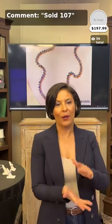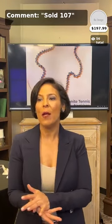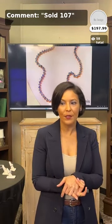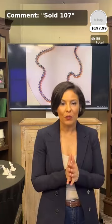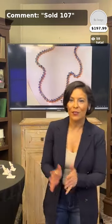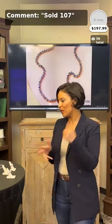$197.99 for 11 carats and an 18-inch style necklace. You have all trillion cut gemstones that are fancy, and the budget payment option is actually less than $40 per month. So take advantage. Do not miss out on the deals that you see and you're like, you know what? I would rock that. I would wear that.